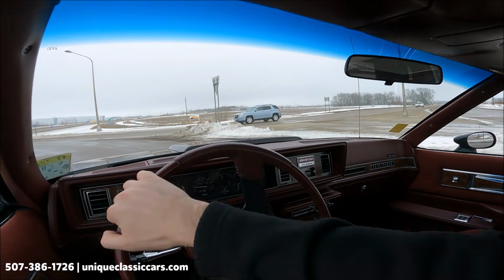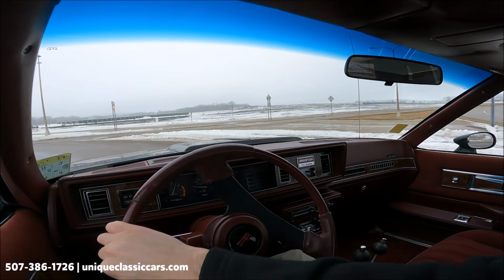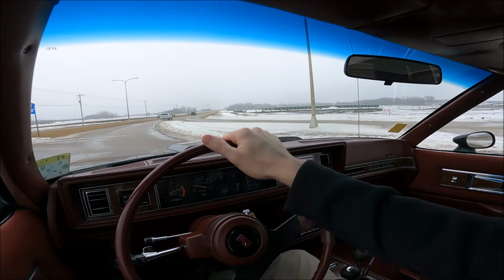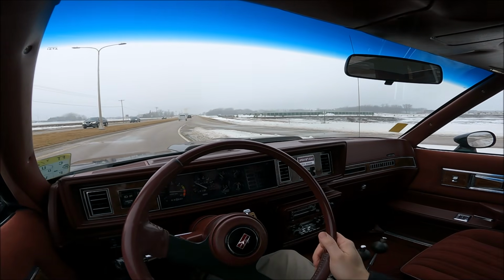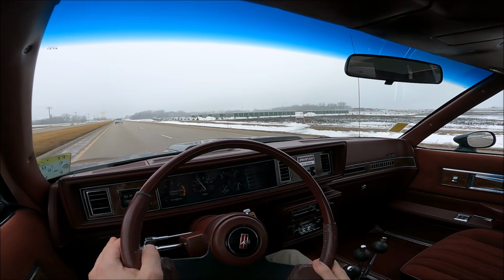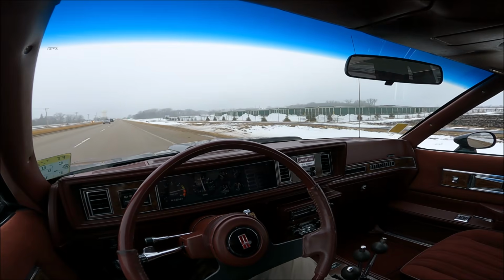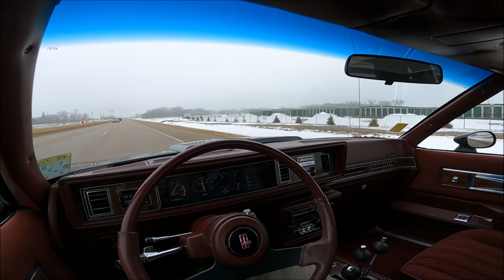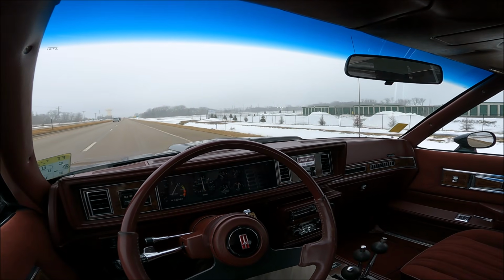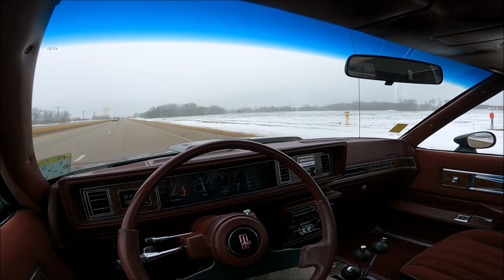Gotta love the T-tops. Any car that was available with T-tops, they're just cooler when they have them. And they're removable. You practically are driving around a convertible when you take those out. Turn signal indicator working well. Corners well. Check out all the pictures of this Hurst Oldsmobile from 1983 at uniqueclassiccars.com.